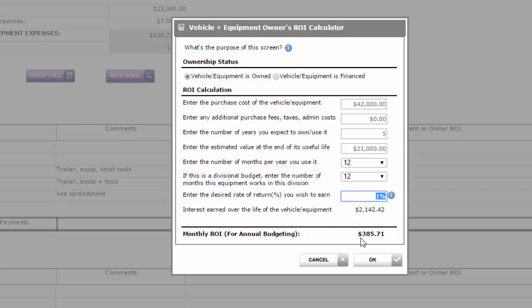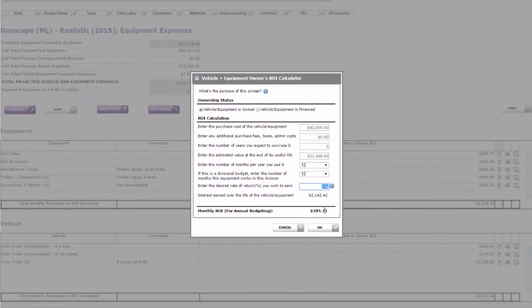So the goal of this is to make sure that in order to afford and replace this skid steer at the end of its life, I need to average at least $385 a month in cost recovery from my customers to make sure that I can replace the skid steer when I'm done with it. As we get to estimating, we'll use this number to calculate an hourly or daily rate for the skid steer to make sure I'm charging skid steers and trucks and any other equipment properly in my estimates.